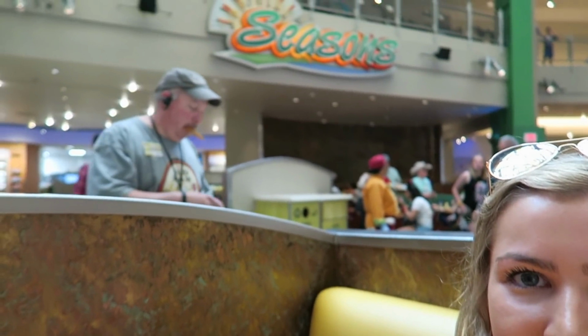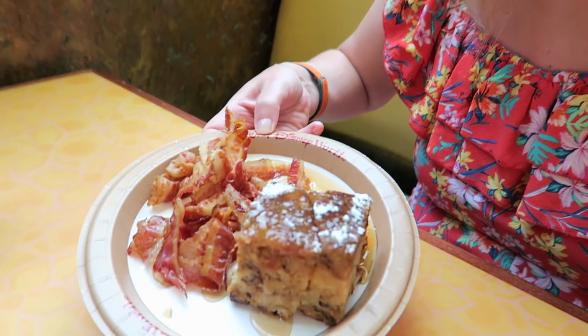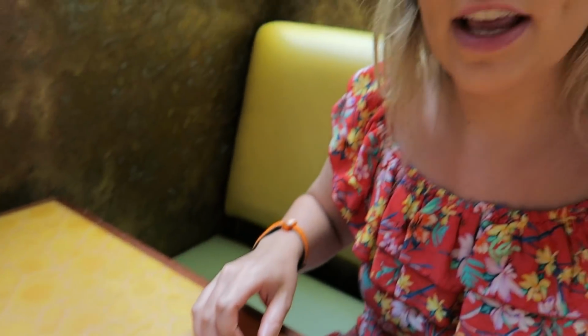We've come to the Seasons in the Living with the Land building there, and they're serving breakfast obviously before the World Showcase opens. We just grabbed a bread pudding, if I can show you, and bacon, and then they do sugar-free syrup as well. It tastes just the same as the normal syrup in the little pots, but it's a little bit better for you because it is sugar-free, so you don't feel as guilty. We'll add all that on there and load it on there. So we're gonna dig into this and share it.